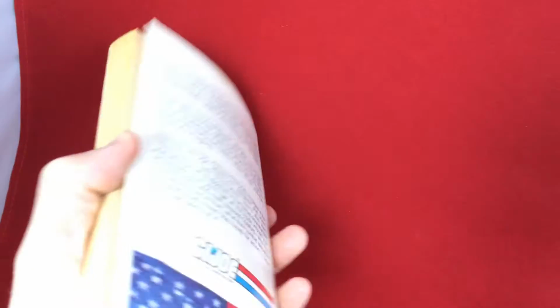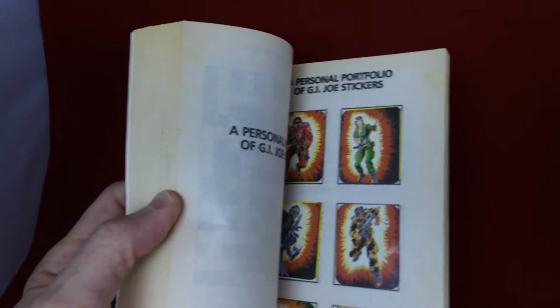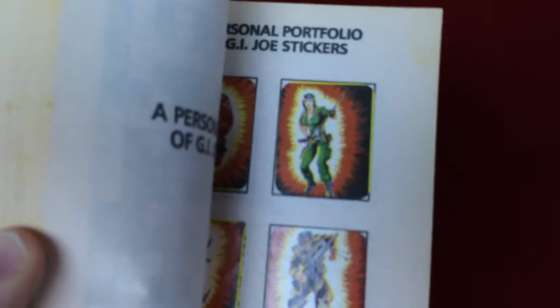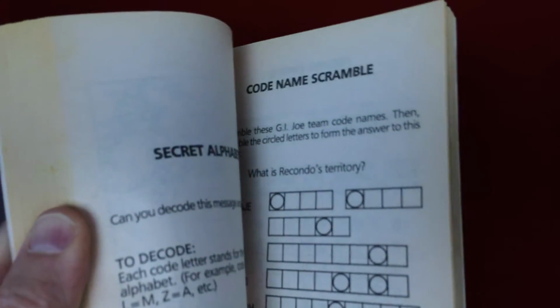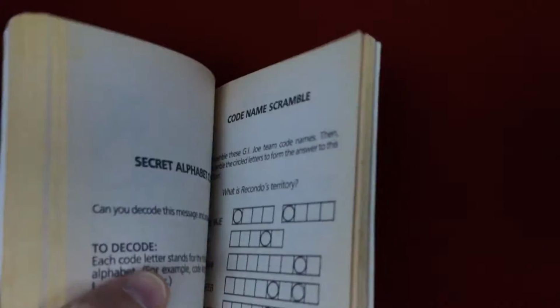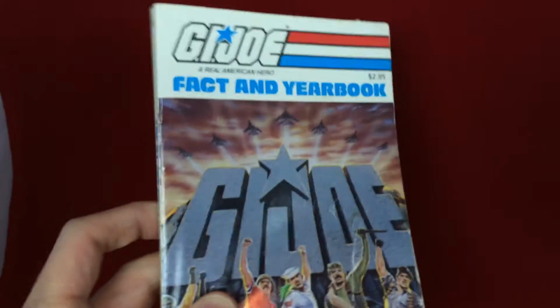There's also, interestingly, some stickers, a portfolio of G.I. Joe stickers. So that's cool, and there's some fun stuff. Like there's even some things like a word scramble, codename scramble. There are word searches.